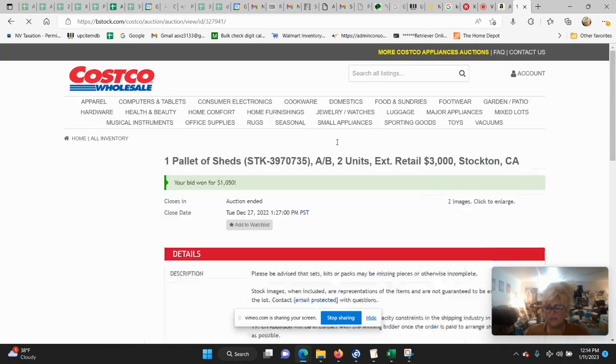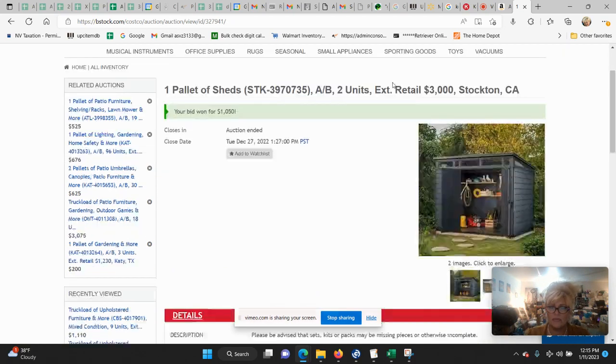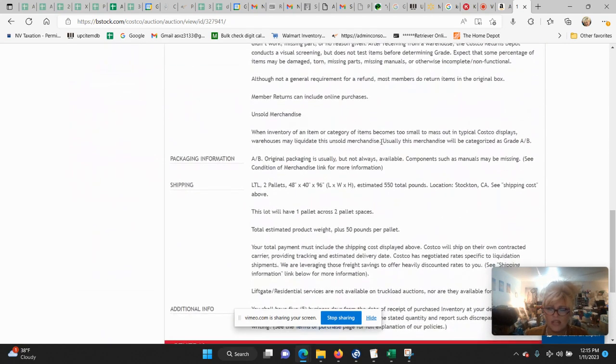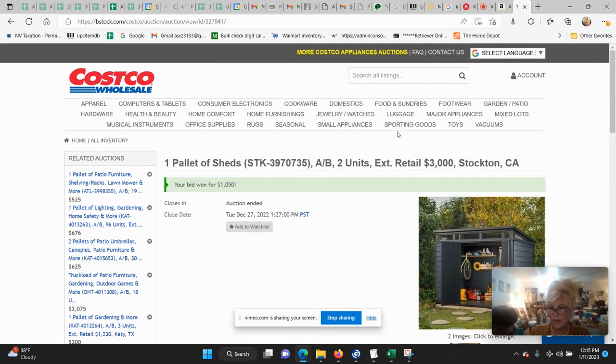Okay, now I spent $1,400, which for me is high. But what I hadn't realized is that Costco was selling these for $14.99, but everybody else in the world, as you just saw, is selling them for about $2,000. So I bought 2 sheds, and I actually had a third that I probably bought better.